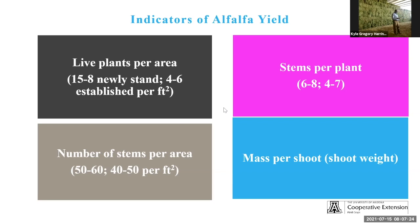Number 4 is mass per shoot. This is also a very good indicator of alfalfa yield, because alfalfa yield is the result of mass per shoot, plants per area, and shoots per plant.